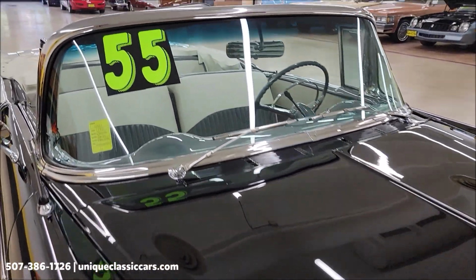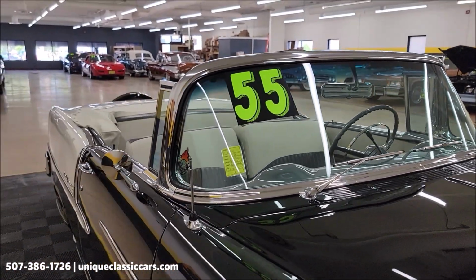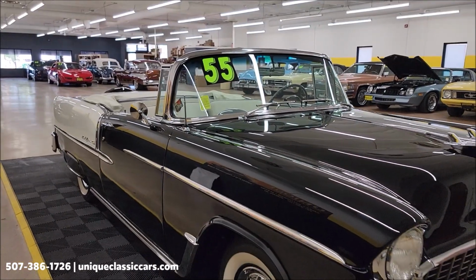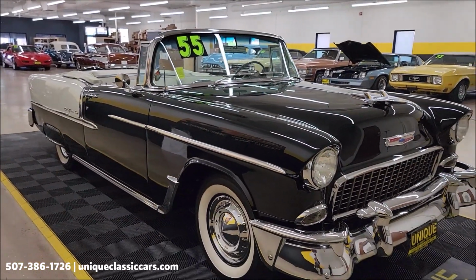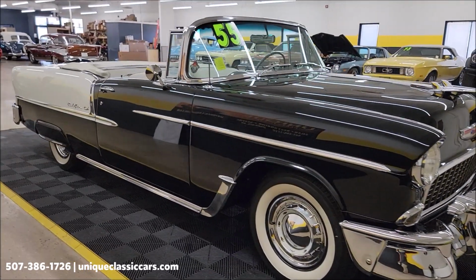It will also come with a three-month, 500-mile warranty protection plan. That's included in the purchase price. Consult with your sales associate. That may be extendable out to 10 years. And you can call in at 507-386-1726.